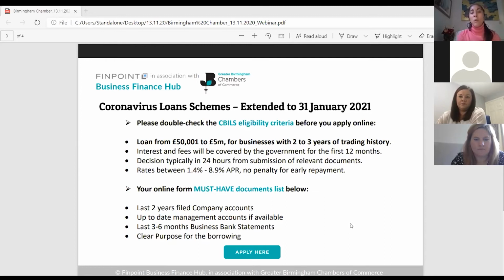So it's quite important, when you apply for any of these, that you really prove to the lender that your business has been affected by COVID-19, and this is why you apply for that. The interest fee will be covered by the government for the first 12 months, and normally the interest rate will be between 1.4 and up to 8.9. And we can help you with all the process, and also to fill in all the papers for these applications before the end of the deadline.